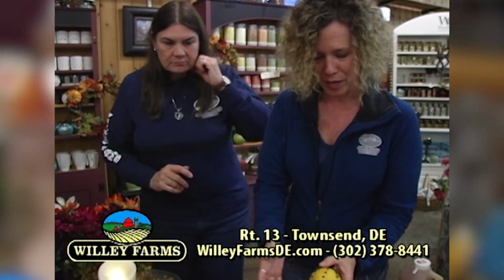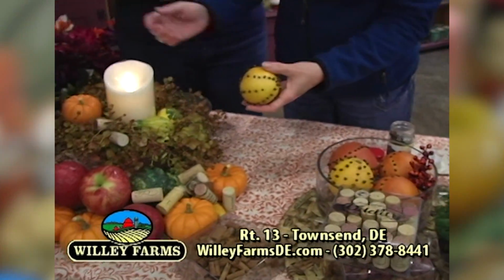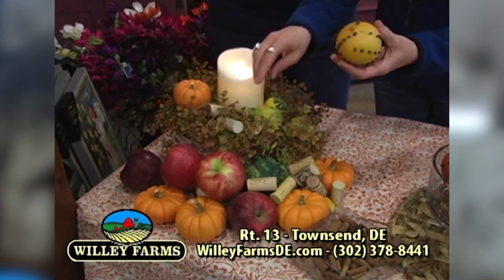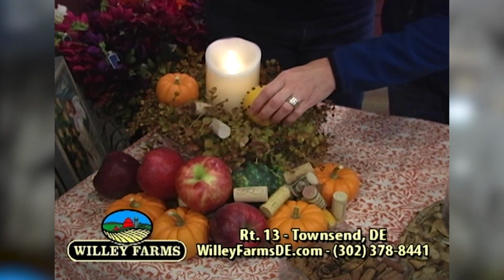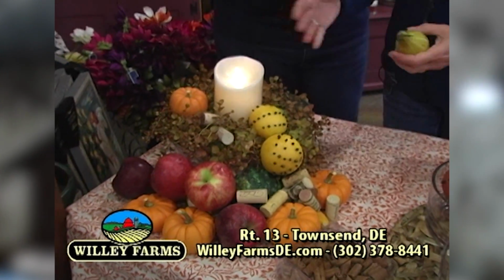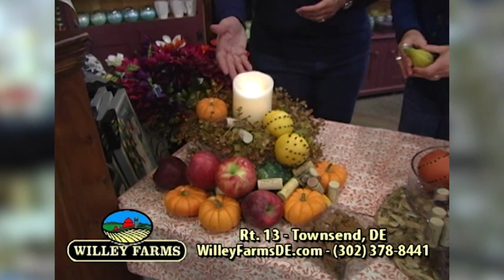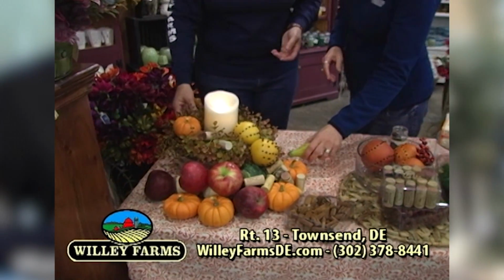Again, being natural, you just take this pomander. This looks beautiful just like this. But say you have another display, you can have different scented things, and you just pop your pomander in and add it to another display. And the apples smell great. And another flameless candle here that looks like it's real. It's amazing.